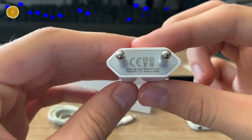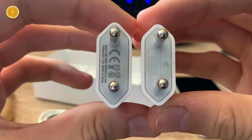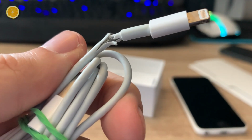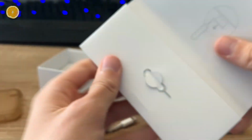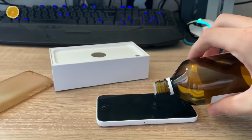Next to the 5C, we can find a wall plug, which would probably burn down my house because it's a $1 China copy. Furthermore, we get a lightning cable in a classic 3-year-old lightning cable condition. And maybe the seller sent us some Apple stickers or something. Nope, but I finally got my 26th SIM eject tool. But who cares about the accessories?